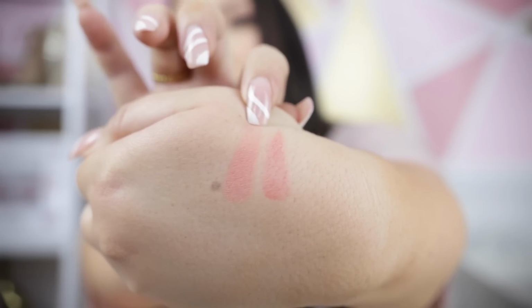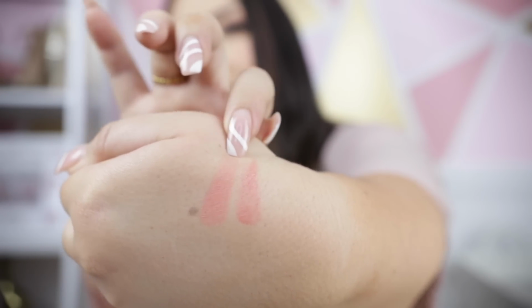So that's really awesome. But yeah, I'm so excited about this blush, you guys. Right off the bat, that does look really pretty. I am a little surprised to see they are somewhat different. I thought that they would be the exact same shade, which they are pretty close, but I do understand it's a little bit difficult to get a cream product and a powder product to be the exact same shade.